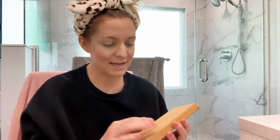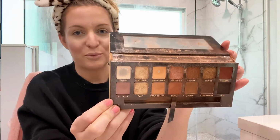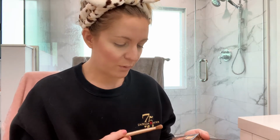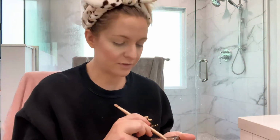Okay, you guys, next I'm gonna be moving on to my eyes. I am gonna use a couple of different palettes. I'm gonna start with this Soft Glam Anastasia palette. It's really pretty. Tons of browns and some reddish colors, a little bit of shimmer. It's perfect for fall. I'm gonna start with a lighter color and mix it with kind of like the orangey brown color just for a base coat.